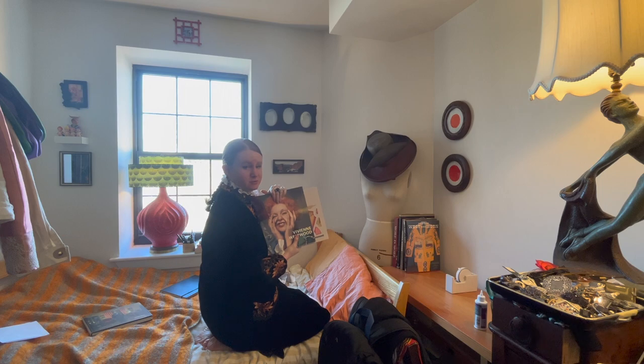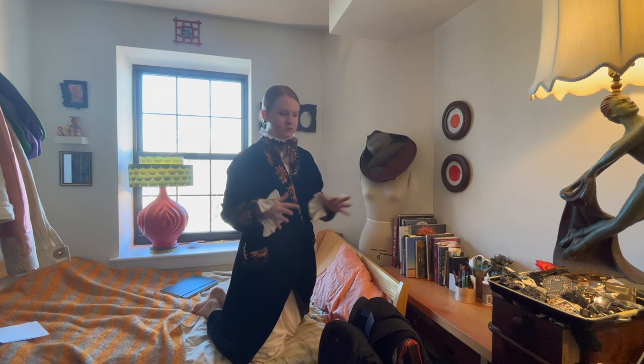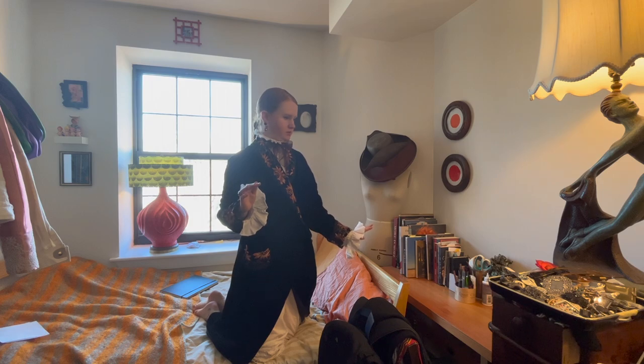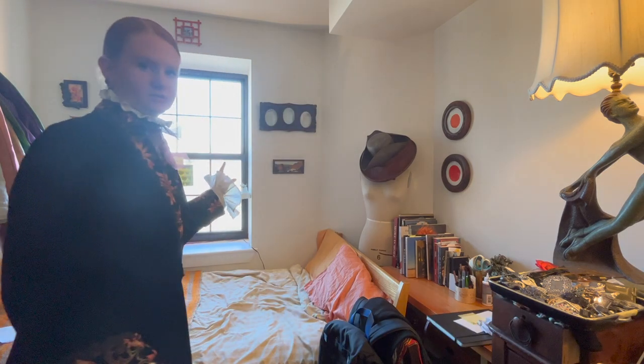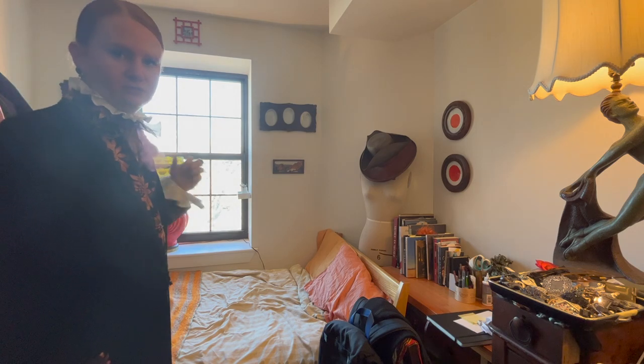R.I.P. to our gal, by the way. Love her so much. I'm so sad she's gone. Okay, so this is where we're starting with this. This isn't how this is gonna look, but I just needed to clear the window space so that I can clean it. I'm also really quickly going to remove this dumb white shelf.